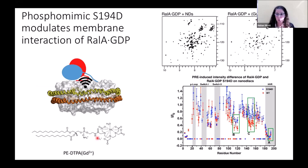And then we just looked, and this is just to show you what the spectra looked like, and then we just looked to see what was getting closer to the membrane, when we compared the wild type and the phosphomimic mutant. So we're still kind of doing the analysis on this data, which is why the error bars are so big. But basically what we can see at least is the S194D mutant is indeed pushed further away from the membrane. So the intensity, it's not affected so much by the presence of the spin label. So it seems that this phosphorylation is going to be changing the orientation of this protein with respect to the membrane.